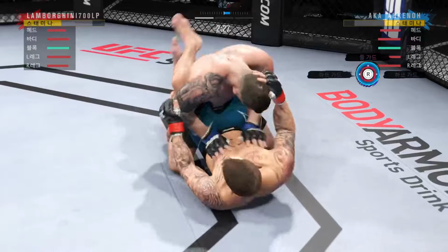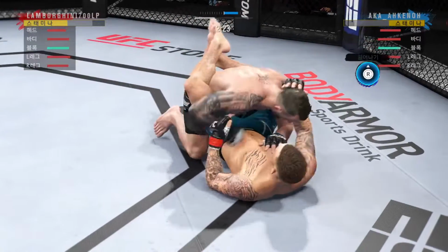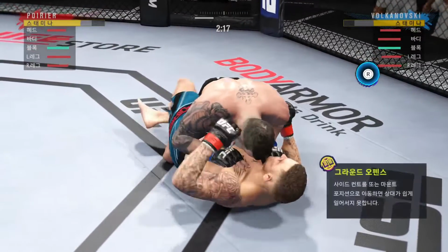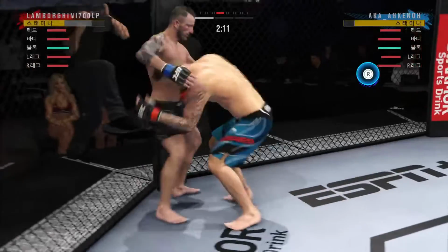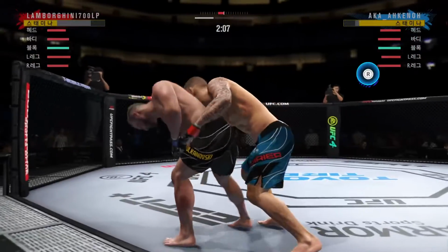Look for him to try to use ground and pound to open up submission opportunities. Volkanovski going to work here from the full guard. Nice combination of strikes, mixing it up pretty well here. Gets up again here, but hurting. Switch knee lands to the body.